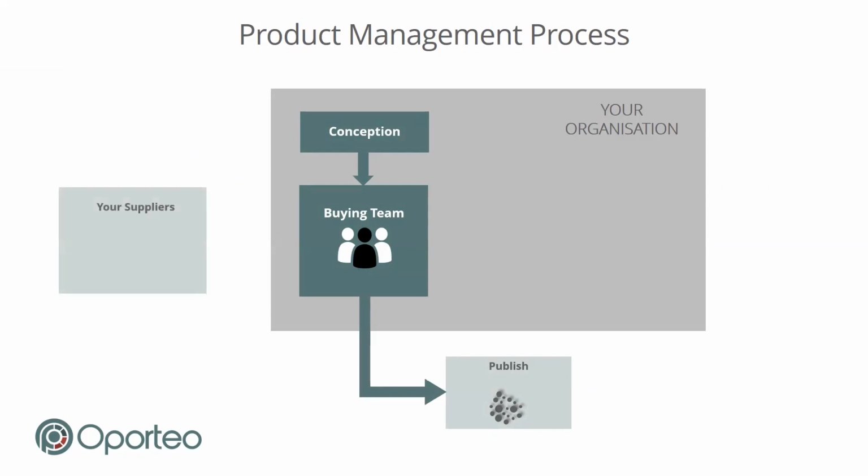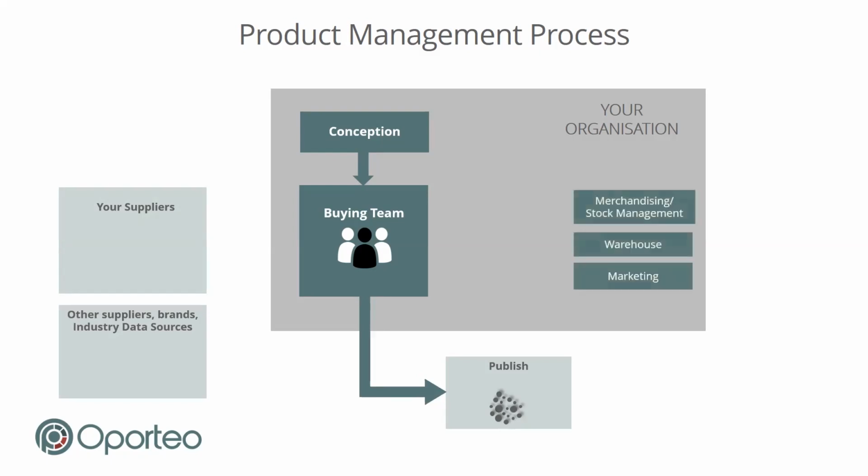In order to do that, the buying teams would typically collate information from a variety of sources, such as the suppliers, other brands, other brand sources, manufacturers, maybe industry data sources such as Eridus and the like, but also from people within the business. So, for example, they may be getting replenishment rules and information from the stock management team. The warehouse guys may be providing information on things like default stock locations, and the marketing team may be providing customer-facing descriptions and imagery and product hierarchy and groups and things of that nature.